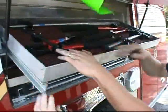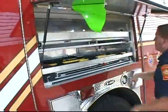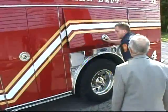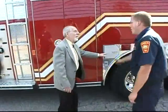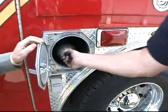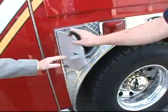Boy, I'll tell you, this is some vehicle. Does every town have a vehicle like this one? Each town has their own special things that they add to their own trucks. Again, more Scott bottles, more of the self-contained breathing apparatus that Lieutenant Rennie showed.